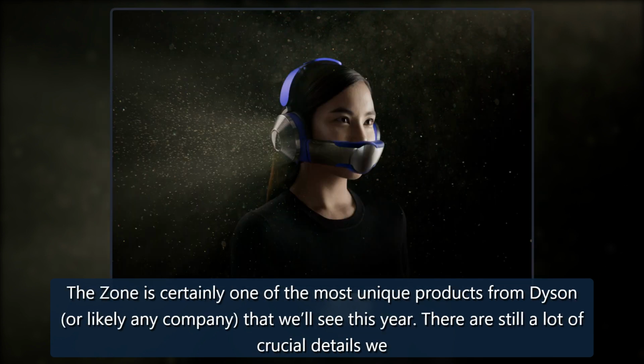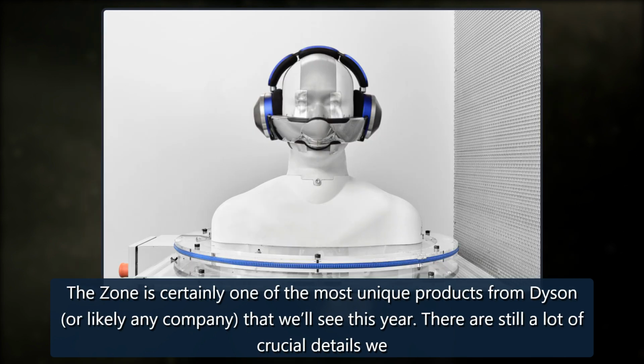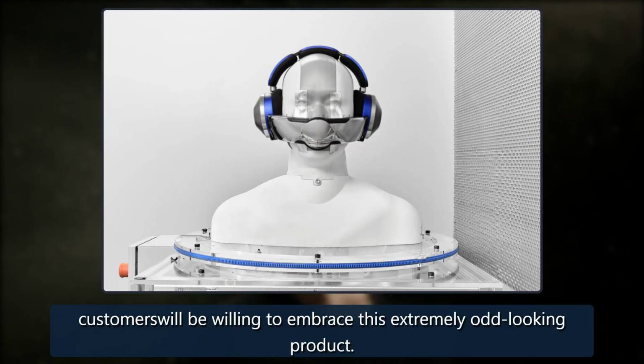The Zone is certainly one of the most unique products from Dyson, or likely any company, that we'll see this year. There are still a lot of crucial details we don't know, including price and battery life. And while mask wearing has been normalized considerably over the past 2 years, we'll have to see whether customers will be willing to embrace this extremely odd-looking product.